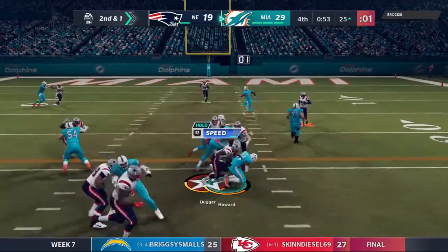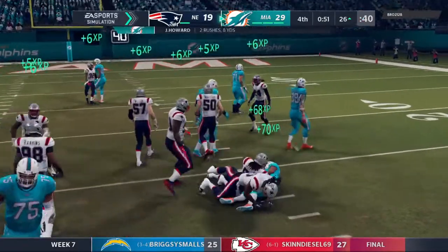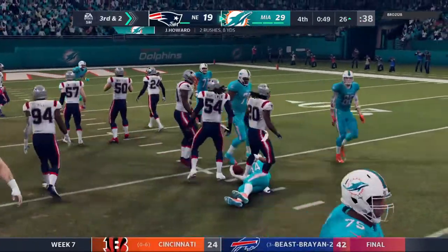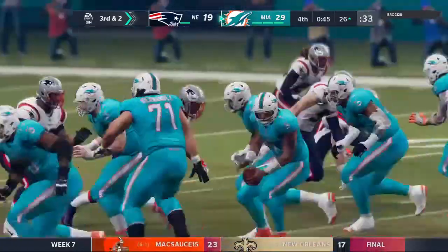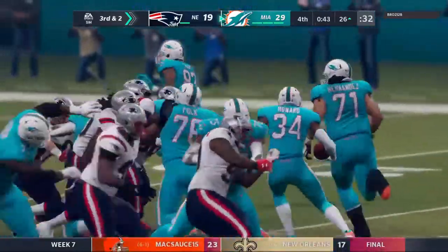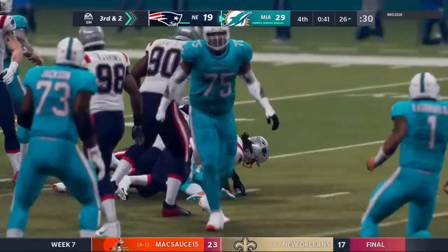Again, it's Howard. And he's going to have to protect the football and take his lumps here at this stage of the game as they stop him behind the line. He winds up giving a yard back there, and now it's 3rd and 2. Brings up 3rd down and 2.